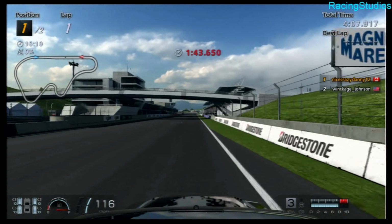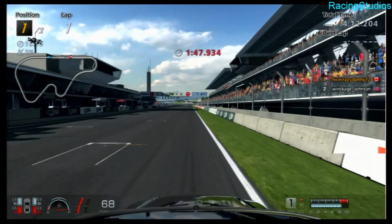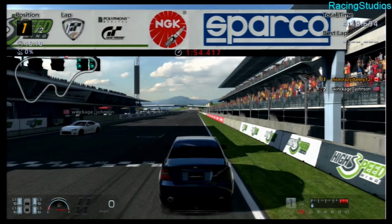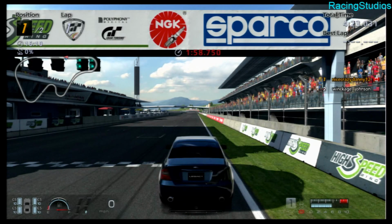Now, I think what I'm gonna do is, if I can, I'm gonna see if I can strap a big old turbo on there. Oh, it makes all the power at the road limiter too. Oh, I can't. No turbo? My dude.